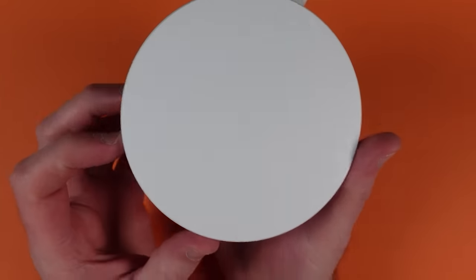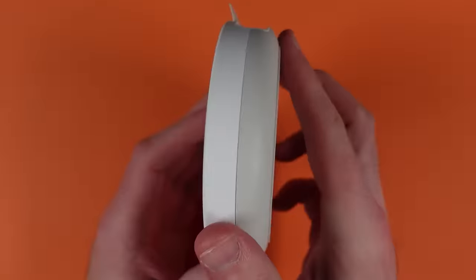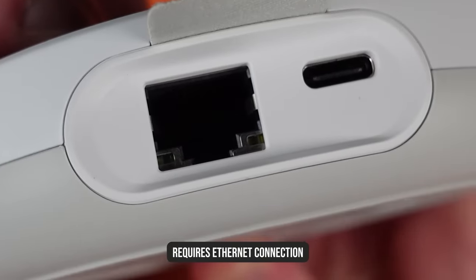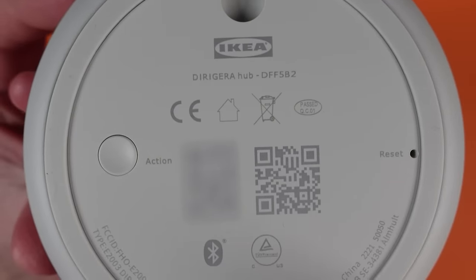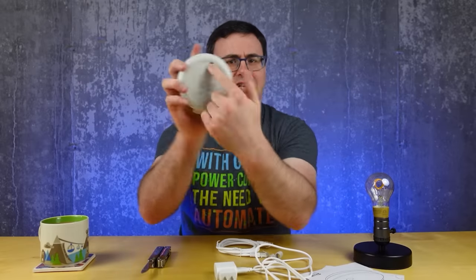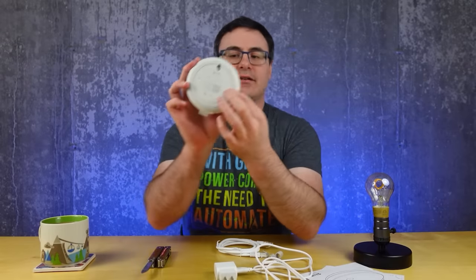And you get the hub itself. Now the hub has a little tab on here. It's got IKEA branding on it. It's got its Ethernet port and there's the USB-C where you're plugging in to power. There is a HomeKit code on the back here and there's a QR code for setup plus this little action button right here. So is this working? Am I getting action yet? There's also a chance to hang this up. So this could actually sit on the wall with the right little screw in there. And there is a reset button.